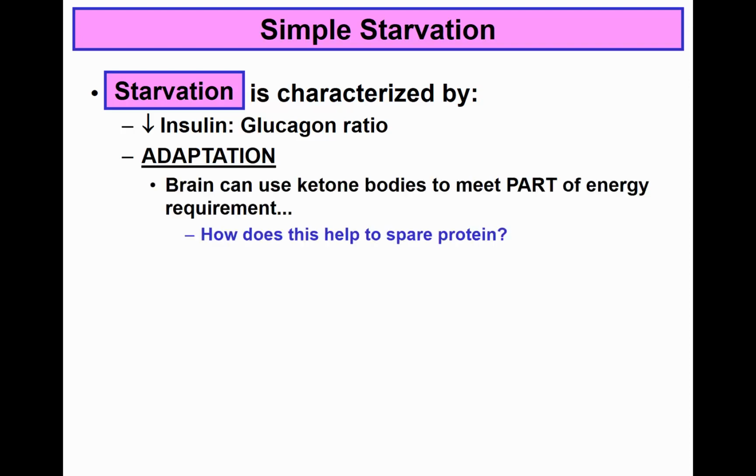Over time, we adapt. We're marvelous at adapting to inadequate intake over a long period of time. So people can live for several months, if you've got decent stores on board, in starvation or a semi-starvation state. One of the ways that your body can last that long, assuming you've got some adipose stores, is that the brain adapts to using ketone bodies.